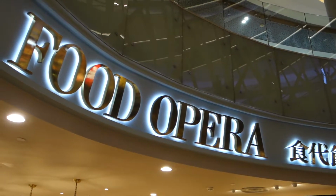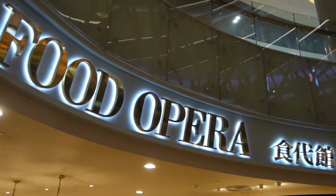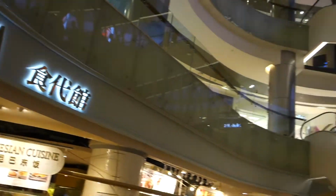Underground here at the Ion Orchard Mall, looking for a place to eat for lunch. And like all the Asia places, malls are the best place to chill to beat the heat and humidity. Here's the food court.